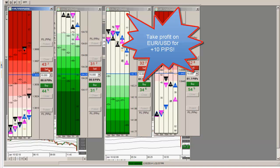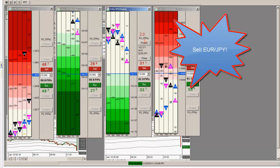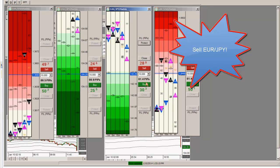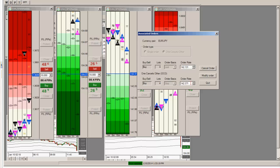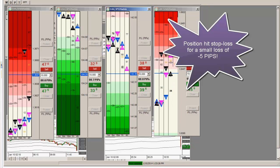So once more, what did I do? I waited for a retracement. Got in it. Here's euro yen retracing. Let's see if it uses 30 euro yen, but there it goes. Here we go. Come on. I'm going to tighten the stop. There it is. It's a 5-point stop on it. And I got taken out, so be it.